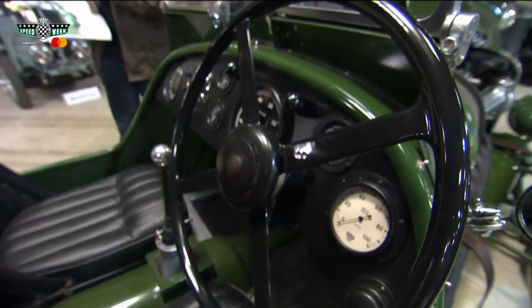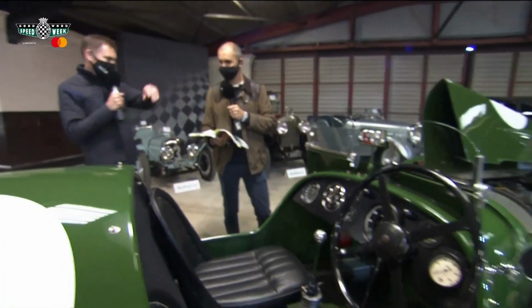We've got your Lagonda, sir. Do you know, I've got some other things to worry about at the moment, but yes, leave it on the drive, it'll be fine.